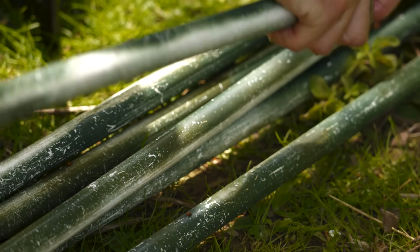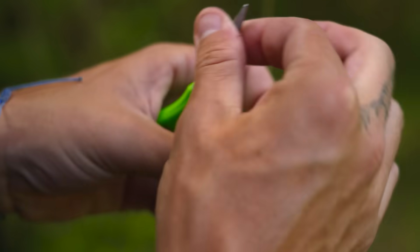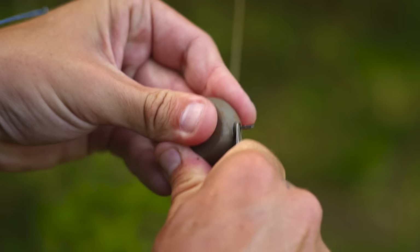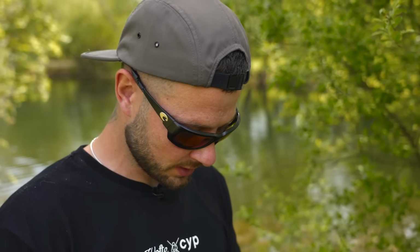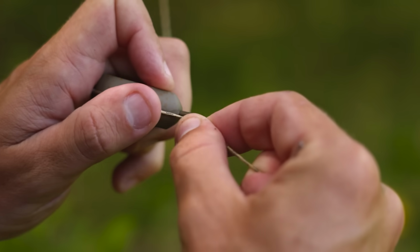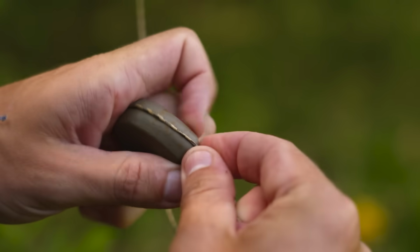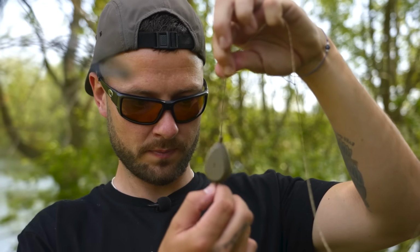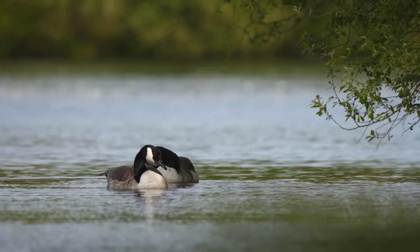Right, the final piece of the jigsaw. Five-ounce lead, little piece of rubber inside there. Plug my swivel, wrap the lead core around the side of the lead, and just pop the tail rubber on. And that's my drop-off inline set up. We'll probably look at that in a bit more detail later on, but for now, I just like to get it in the water.